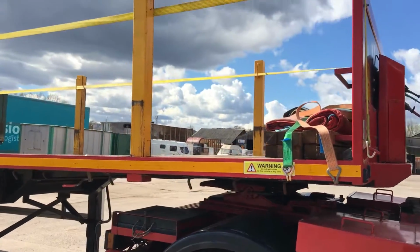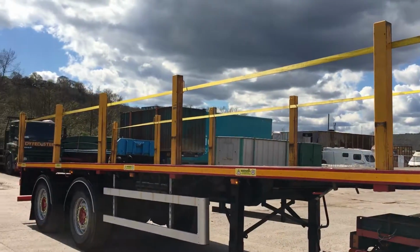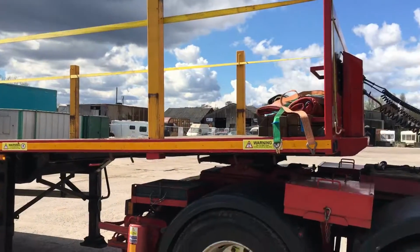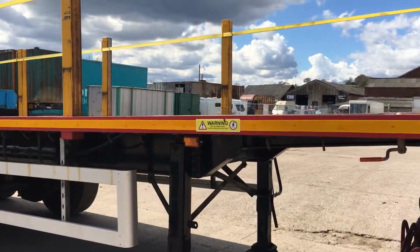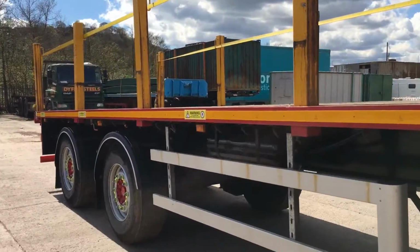If we move on to our trailer, you will see that we have a fall prevention system in place. Also, all our trailers have conspicuity markings on, with the warning, do not walk close to this vehicle at any time.